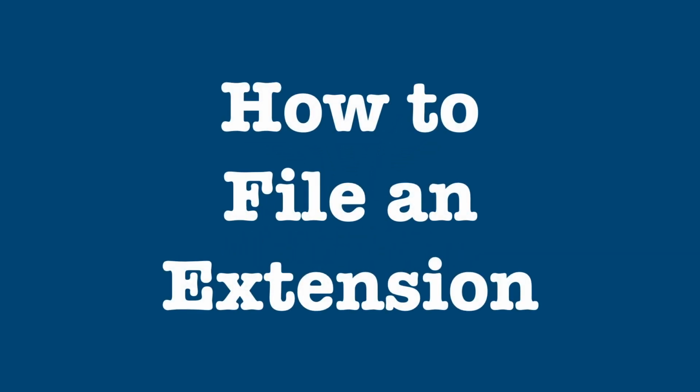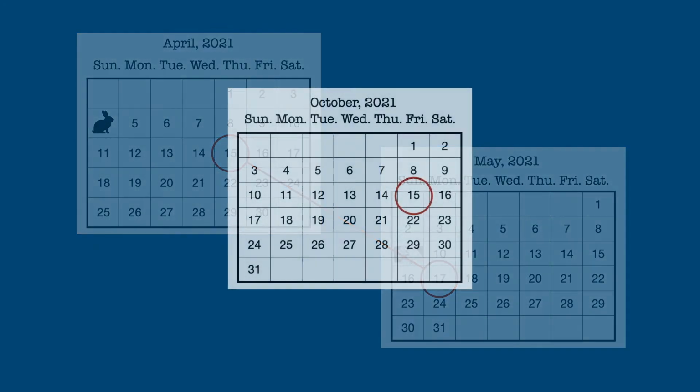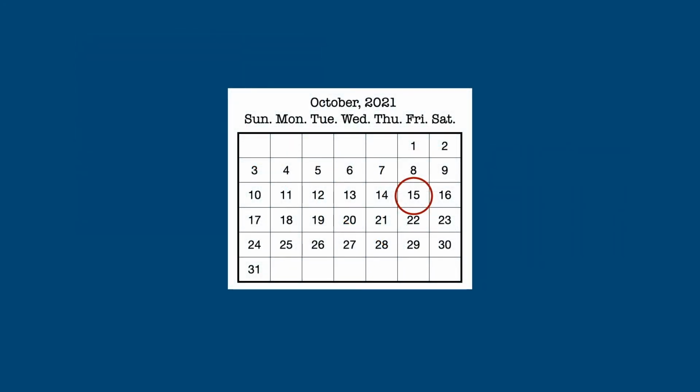Well, I'm here to help. I'm the Tax Geek, and today I'll tell you how to file an extension. Regardless of what day the tax season actually ends on, you can always file for an extension to October 15. Extensions are granted to everyone who files for them.